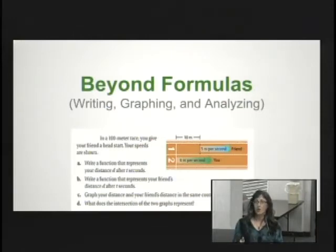With the Common Core, we want that progression to also include doing real-world problems where the situation might be a little different than the last problem. And so we really have to think critically. What do I need to do a little bit differently? What is my situation? Which operation will I use? And so, for example, up here we have a track. And the situation, in case you can't read that, is that in a 100-meter race, you give your friend a head start. Your speeds are shown.